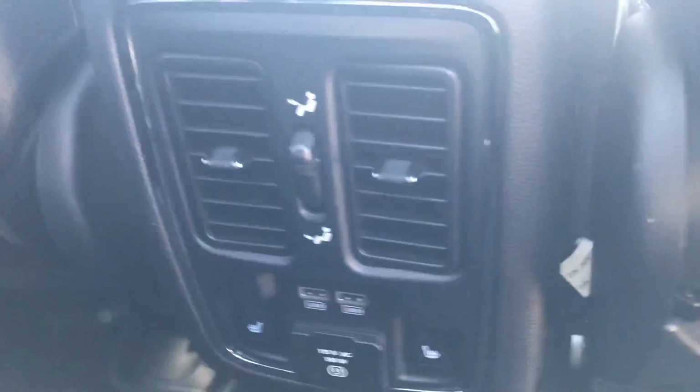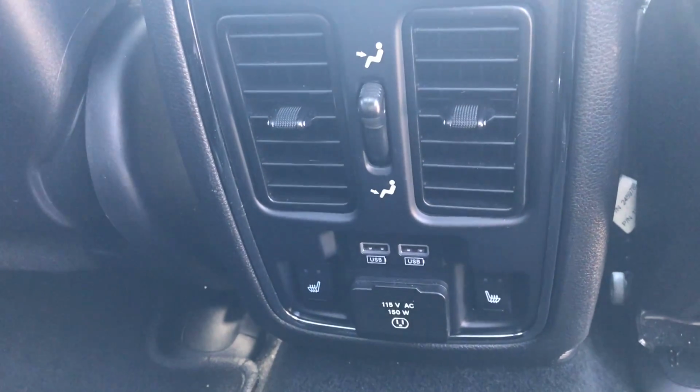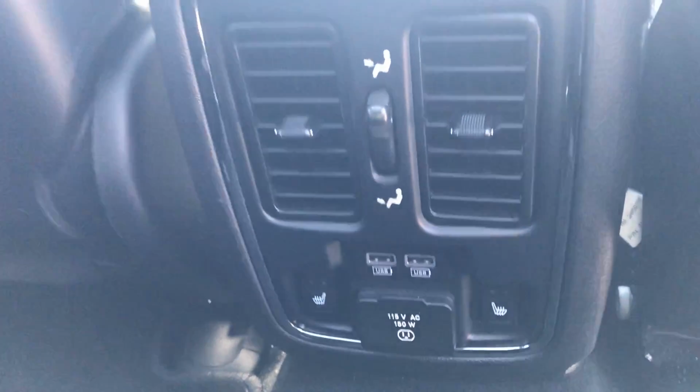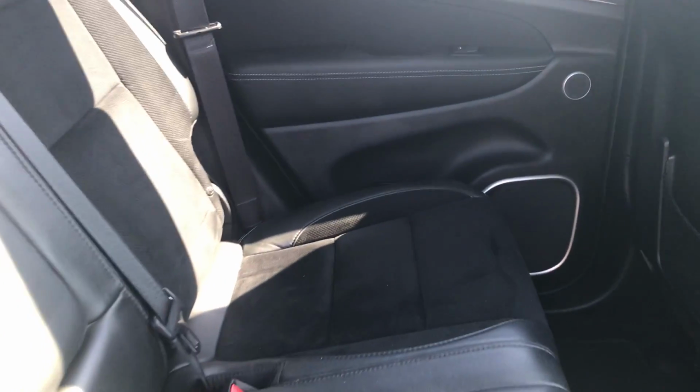A little bit of wear on the seats, but nothing too crazy. Carbon fiber in the back as well. And then of course you have all of your vent settings, some heated seats, and of course USB charging ports. I'd like to point out too that I'm not picking up on any signs of odor, so no signs of really smoking or pets in the vehicle.